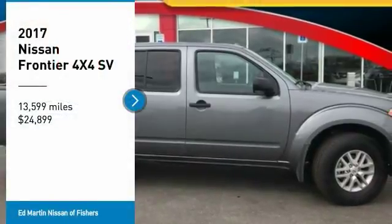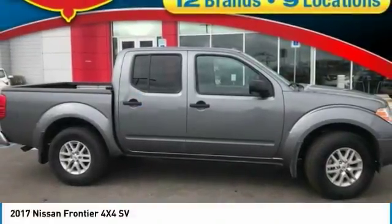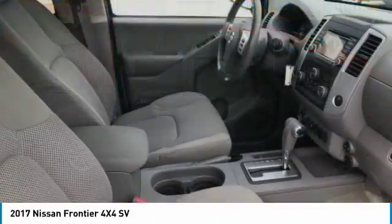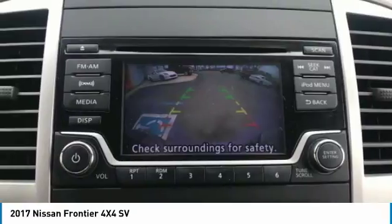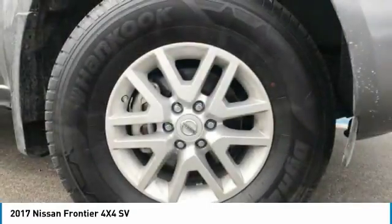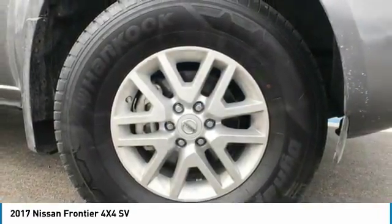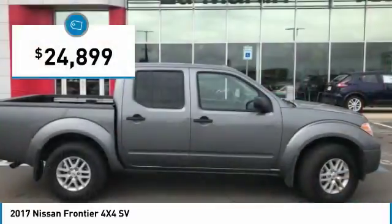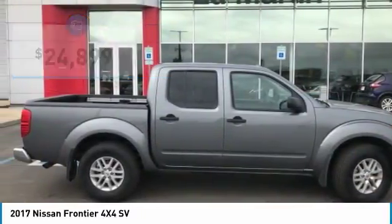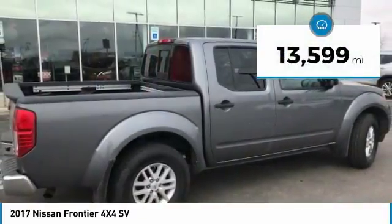Make a great choice today with the 2017 Frontier. The Nissan Frontier offers a full-length, fully boxed frame for strength, serious off-road capabilities, and a 5-star rating for side impact crash safety. The Frontier's interior comforts include cab versatility, under-seat storage, and seating for 5, and is priced below $25,000. This vehicle has less than 15,000 miles.